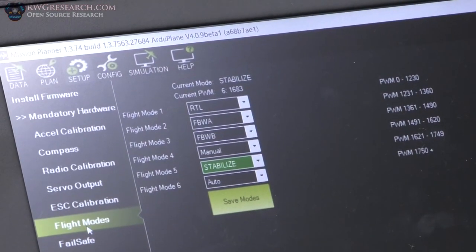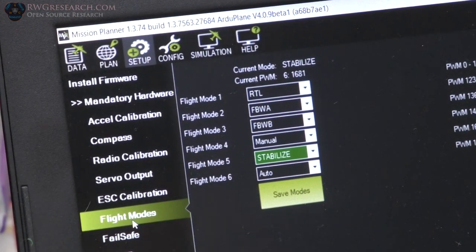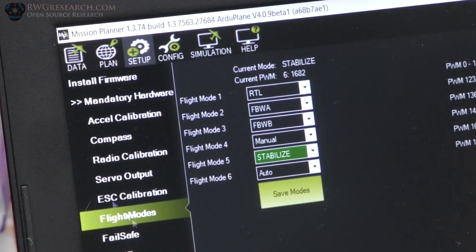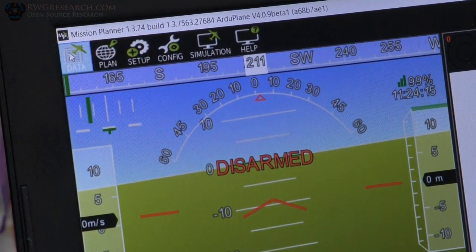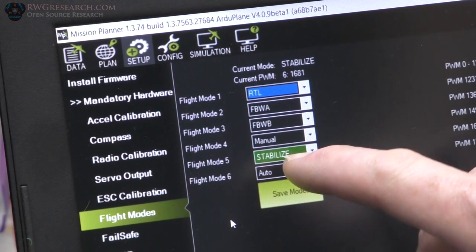There we go. You can do that? Heck yeah, man. So, right now... Wait, can you see it? The plane is disarmed. Wow. Make sure it's disarmed. Okay. Go back to setup. So, as you can see right now, I'm on stabilize.